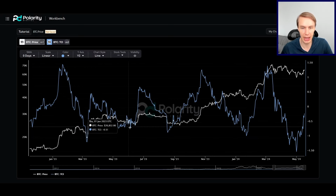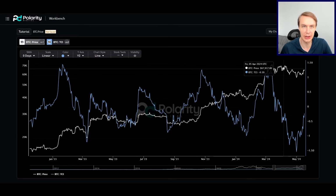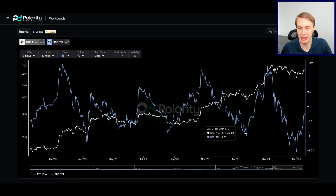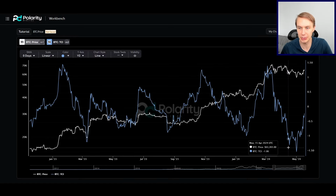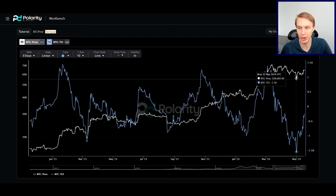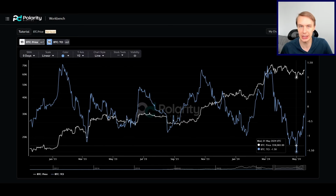That kind of pattern has repeated, generally speaking, this entire move up for Bitcoin this cycle. We had the TCI moving up aggressively here in January 2024, went up to all-time highs, then the TCI started moving down aggressively, leading into this big correction. But you'll notice now, it seems like the tide might be turning. It seems like the TCI is moving up in a notable way.